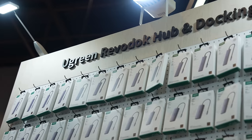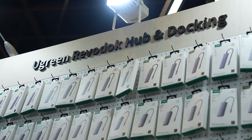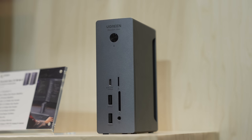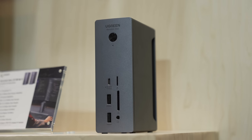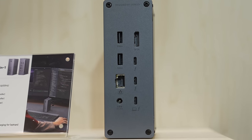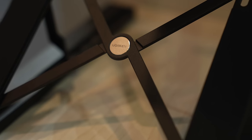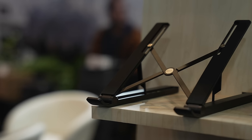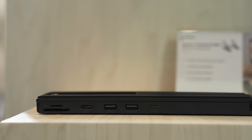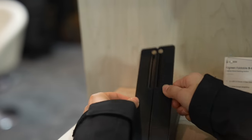Ugreen also showed us their Revodok series, a combination of hubs and docking stations with upgraded cooling systems for high-speed data transfers, high-speed charging, and connecting a single 8K monitor or two 4K monitors. Out of all of them, my favorite is the foldable 5-in-1. It works as a laptop riser, but has multiple ports built in. When not in use, it folds flat, like so.